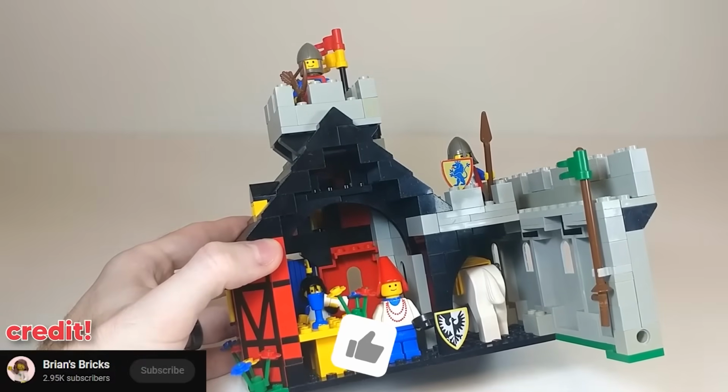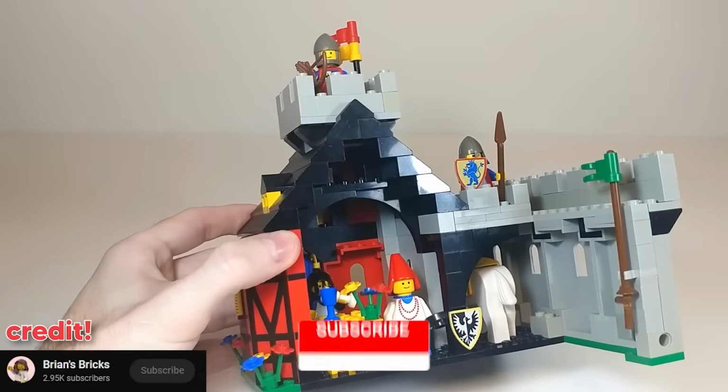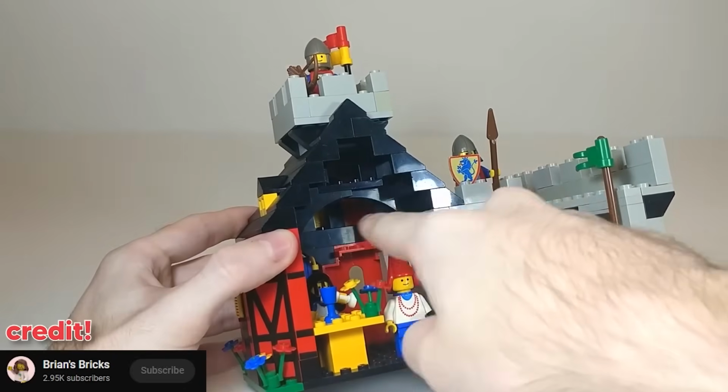And re-release as part of the Legend series, this peculiar blend seems to perplex more than it even pleases. But I heard what you said. We want to go back to Star Wars.